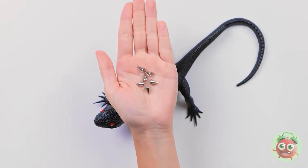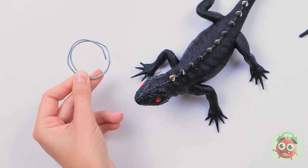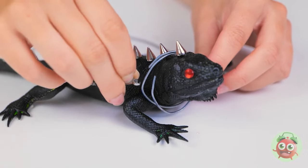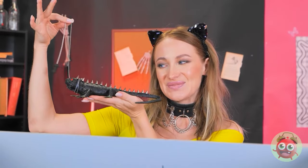But we can do more. Let's give you some spikes. Oh yeah, that's more like it. And you'll need a collar. This wire will do the job. And I'll attach a chain to it. I think that's us finished. Take a look at this. Pretty cool, huh? It's time for walkies.